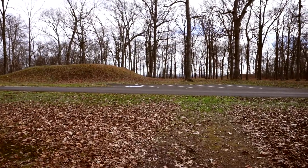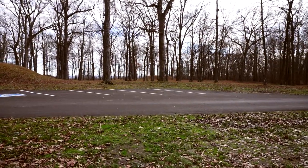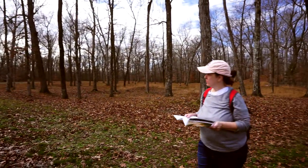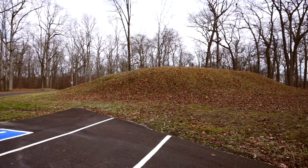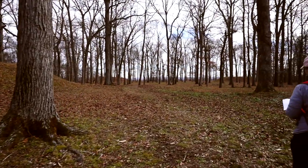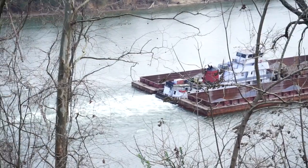Here's where the road passes through. We make our way toward the big mound. Coming up, we explore, discover, and see some river traffic.